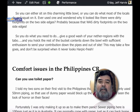So what do you need to do? Well, you do what you need to do. You give a good wash of your nether regions with the tabo, and you hike the rest of the bucket contents down the bowl with sufficient enthusiasm to send your contribution down the pipes and out of sight. Now, this might take a few goes, and don't be too surprised when it never really looks half fresh.